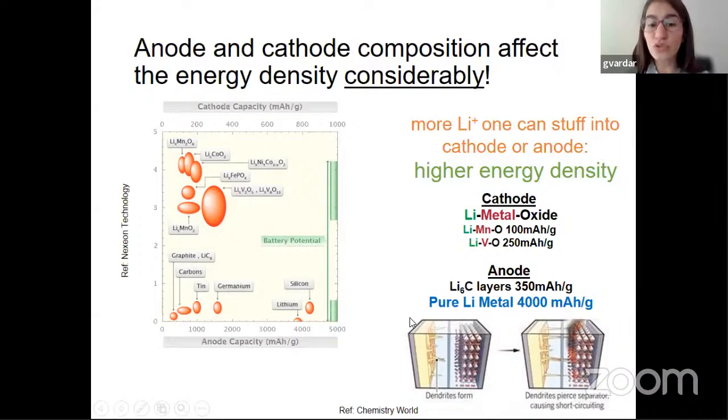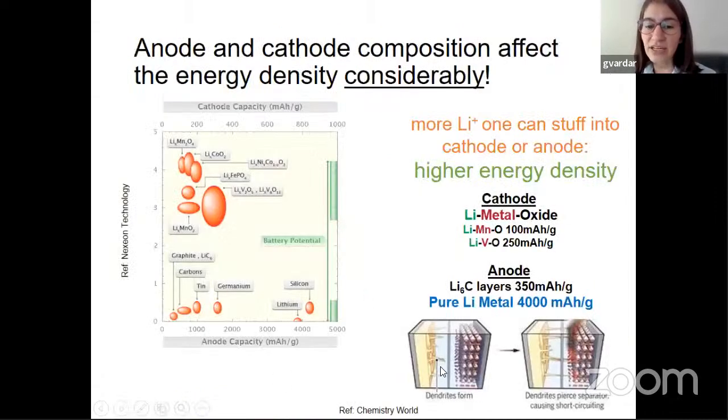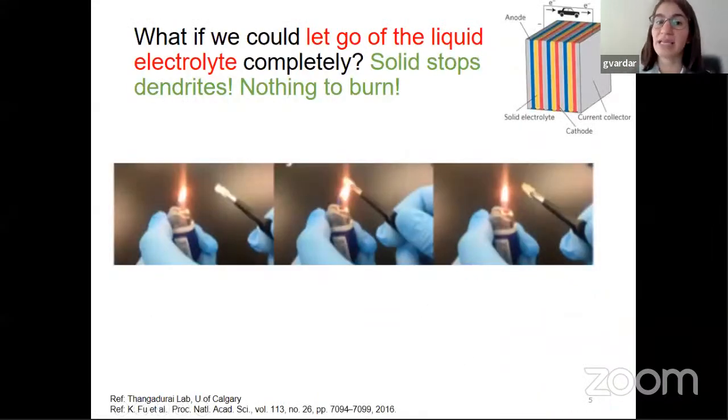So the solution to all of these problems is letting go of the liquid electrolyte. Instead of using liquid electrolytes, we can have a solid electrolyte. This intermediary that shuttles the lithium back and forth can be a solid instead of a liquid. Not only does the solid stop the dendrites, acting like a mechanical barrier that keeps the lithium dendrites from touching the other electrode, it is also non-flammable. Here you're seeing an electrolyte that goes into a flame and doesn't catch fire.